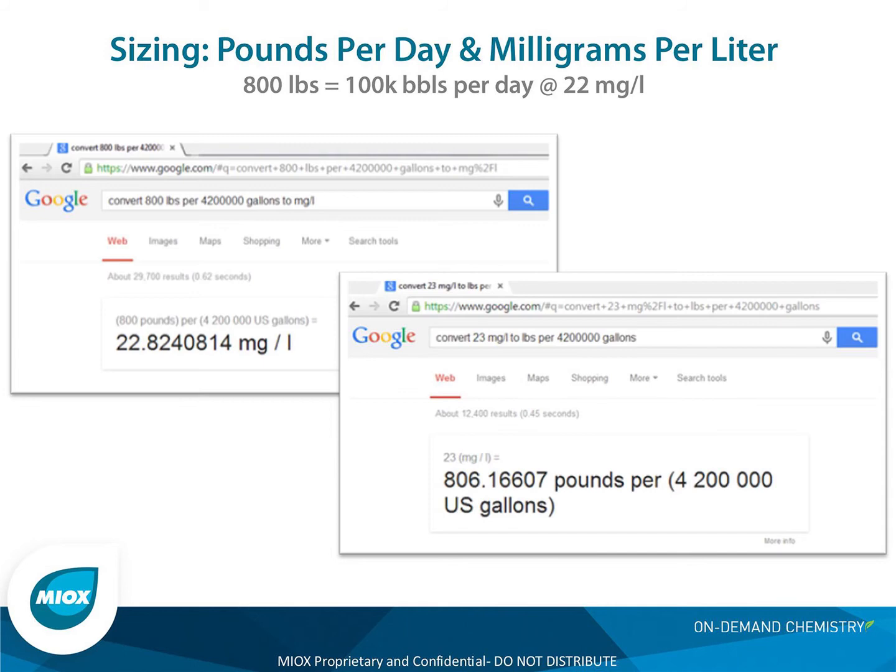I wish there was an easier way, but that's just how oxidants are generally talked about and how many pounds per day they can generate. And that's why I gave you the treatment rates in the slide before.